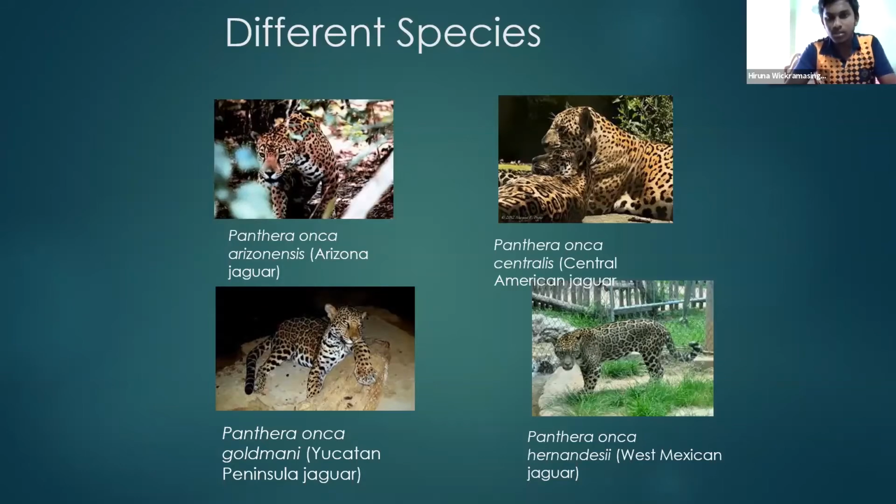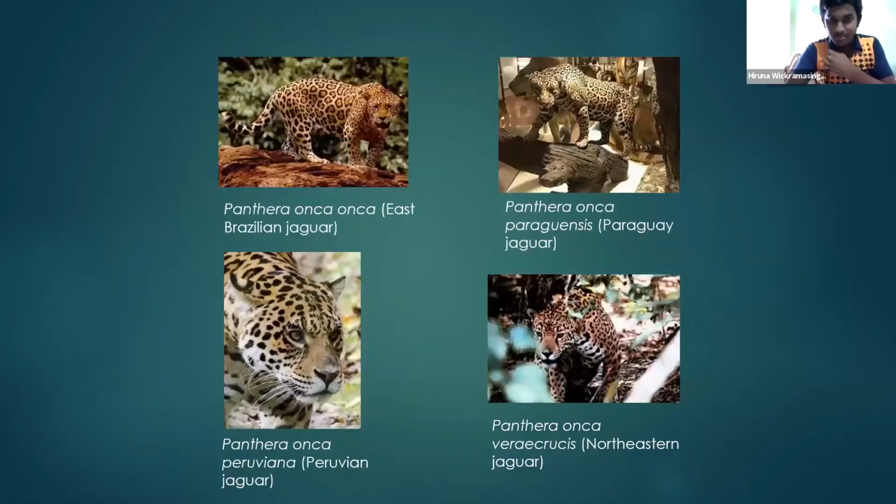Next one is the Brazilian jaguar. The Brazilian jaguar can be found in eastern Brazil only, and they weigh about 90 kilograms. They can also run at a maximum speed of 80 kilometers per hour.